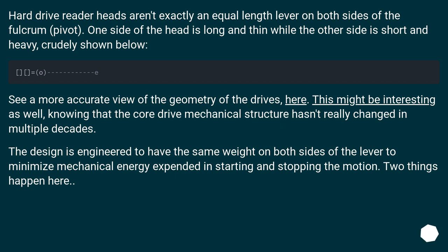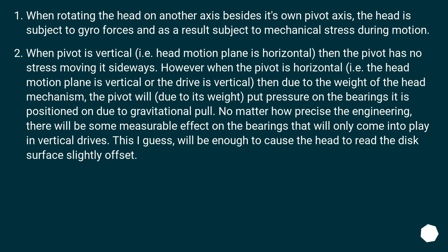Two things happen here. When rotating the head on another axis besides its own pivot axis, the head is subject to gyro forces, and as a result subject to mechanical stress during motion. When pivot is vertical, i.e. head motion plane is horizontal, then the pivot has no stress moving it sideways.